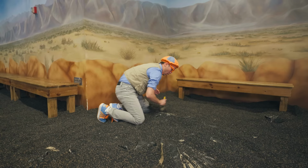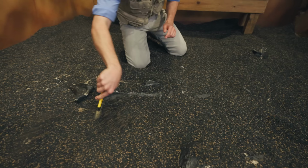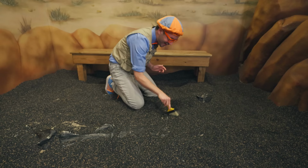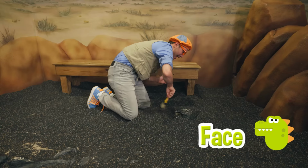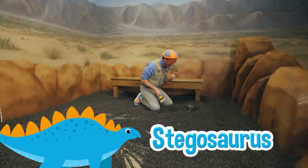Whoa, check it out. It's a dinosaur bone. Whoa, it looks like we found a foot and we found the body. I wonder what's over here. Oh, we're getting closer, we're getting closer. Whoa, check it out. Look, we found its face. Hello. Hello, little dinosaur. Well, this isn't a little dinosaur. This looks like a big dinosaur. It looks like a stegosaurus. Hello, stegosaurus. Whoa. That's awesome.